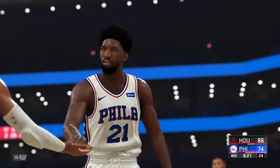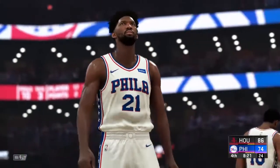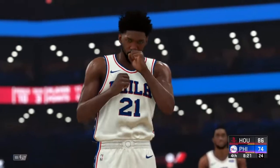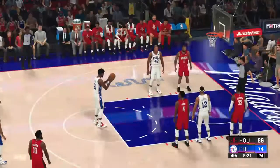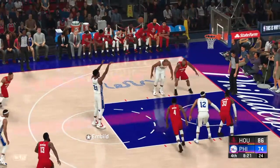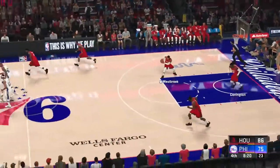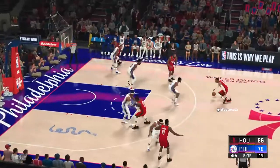First free throw is good. Wow, it's all about the fun-loving personality of Embiid. It's just awesome. I mean, this guy likes to have fun on and off the court. And Embiid drops them both. Oh, this is a big fella who has no problems at the foul line. I mean, a very smooth touch on his stroke.